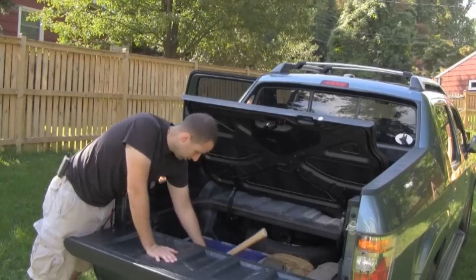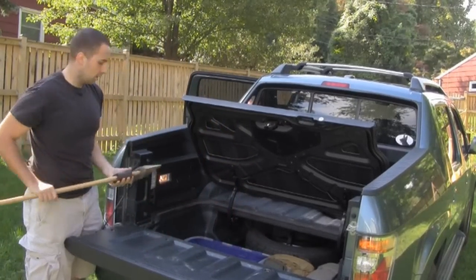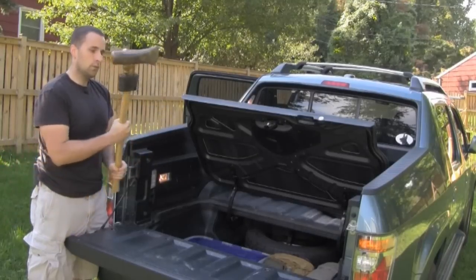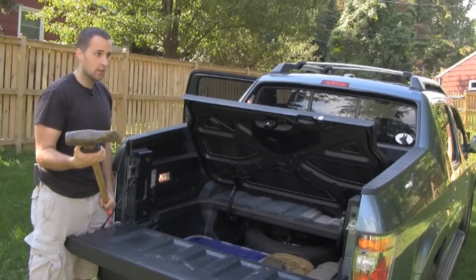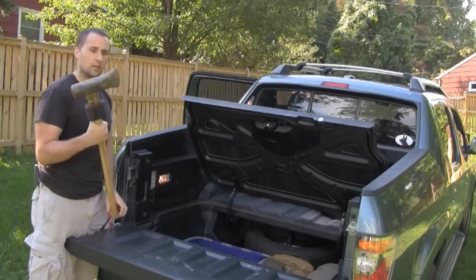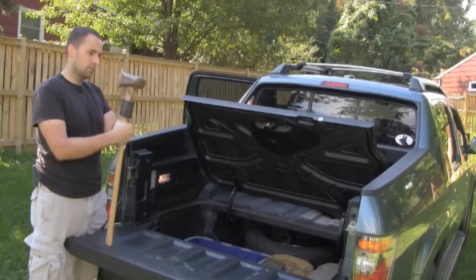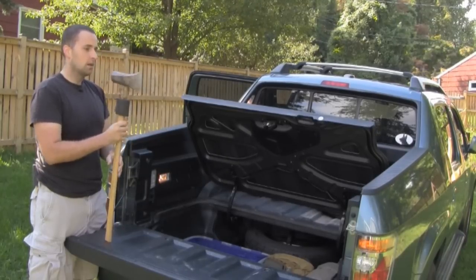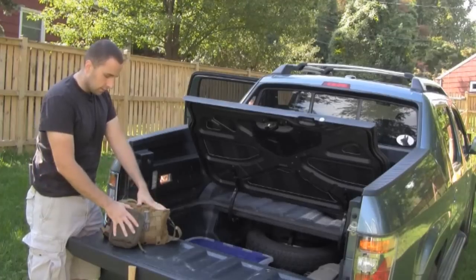Now, we did leave this nice luxury tool in our vehicle from our last long-term camping trip. We had a chainsaw as well, so we were chopping up big pieces of deadfall. And so if we wanted to split anything, this really did the job. I actually need to take this to the hardware store and have somebody sharpen this bad boy for me.